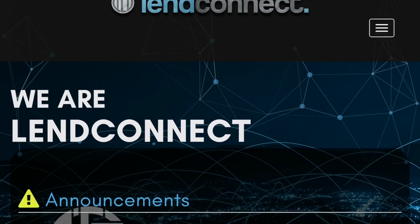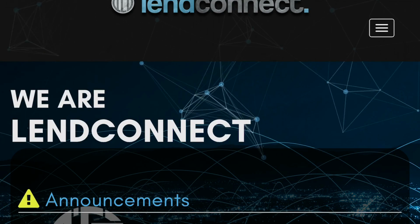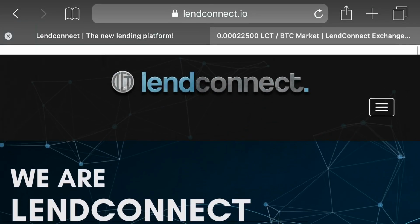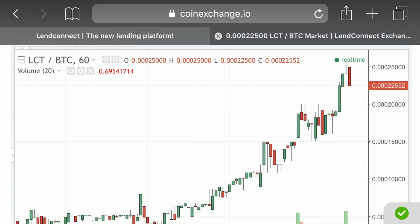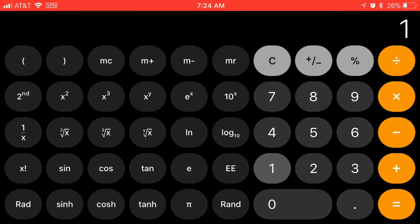So LendConnect, right? LendConnect is obviously a lending program that has already come out onto the exchange. Right now, LendConnect's price is 0.00022. It is going to continue to climb, and right now I think it's about $2 and some change. If you want, I'll just do the math for you guys. So it's about 14, I think 8 is what Bitcoin is, and multiply that times 3022. So it's about $3, right?